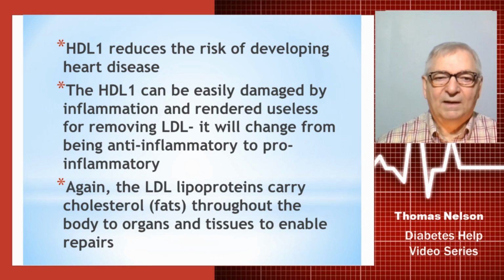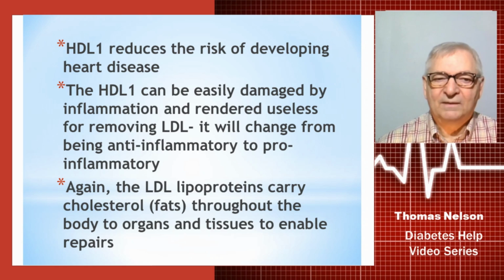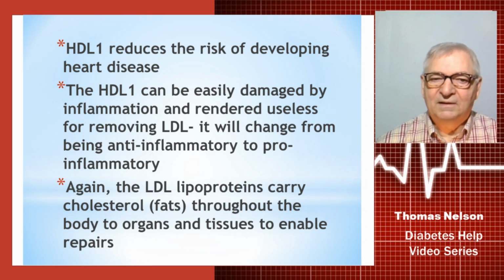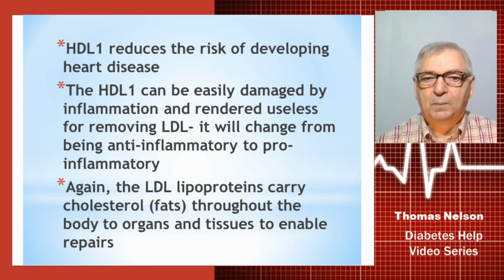The HDL1 can be easily damaged, though, by inflammation. So it's going to be critically important for you to do everything in your power to minimize the inflammation throughout your system. It's going to actually render those HDL1s useless when it comes to removing the excess LDL. And it's going to change from being anti-inflammatory to pro-inflammatory, which is the reverse of what you're hoping for.